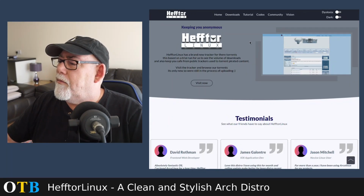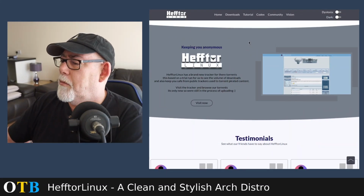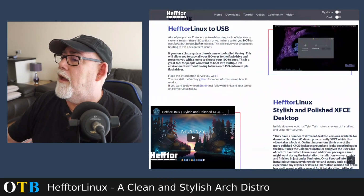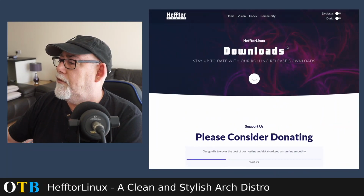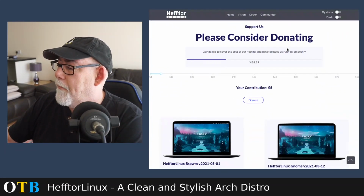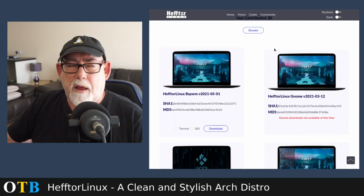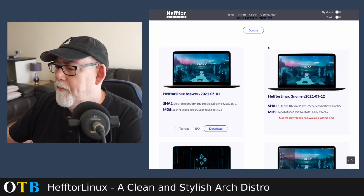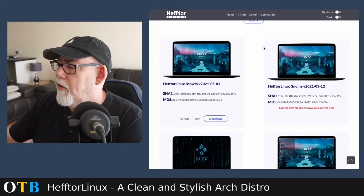You can still keep going down. HefftorLinux has a brand new tracker for their torrents. This is based on a trial run for us to see the volume of downloads and also keep you safe. Right, okay, fine. I did initially go to the downloads page, which you can see now. And yesterday, there didn't seem to be quite as many choices here. It took me to an OSDN page, but that was fine. But I see now that we've got a number of choices.